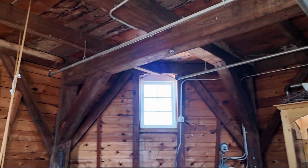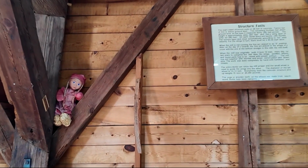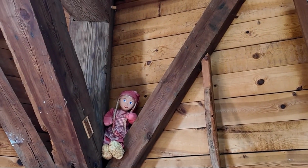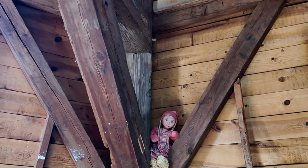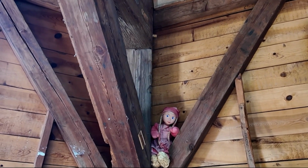And I've noticed in every room there's one of these little dolls somewhere. They must be watching over us. I'm sure it's some kind of a Danish folk tale. I'll have to ask them about it.